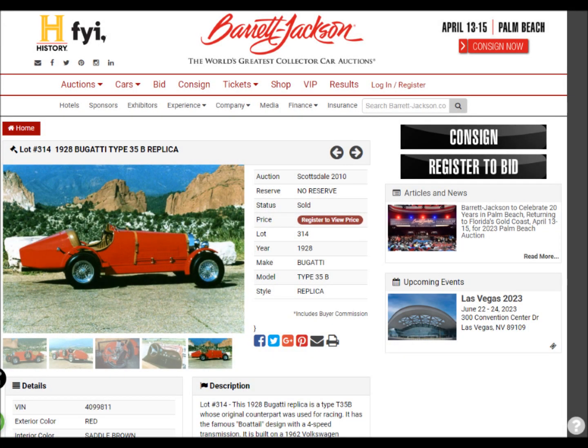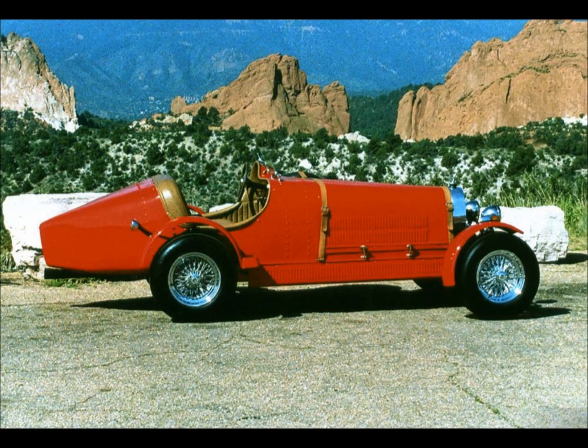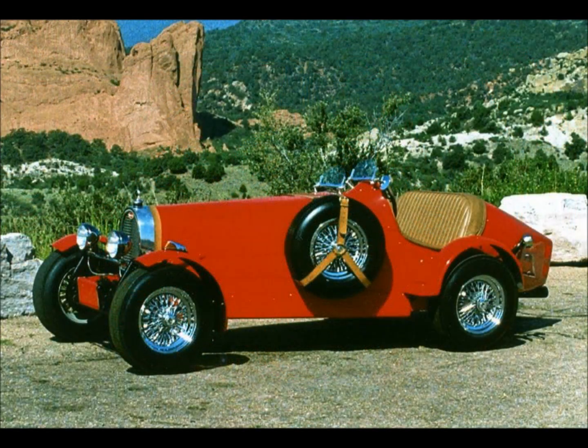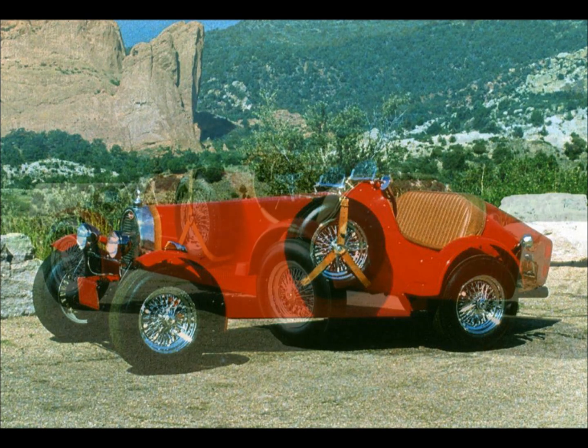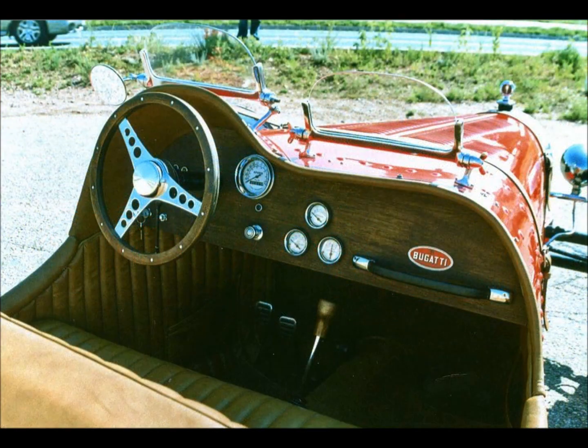Now, this is one from Barrett-Jackson, a 1928 Type 35B, built on a 1962 Volkswagen chassis. The motor is 1538cc in the rear. And this says it's got a trunk in the front, but from the photographs we saw from the Hickman Creations car, it had a gas tank up there.